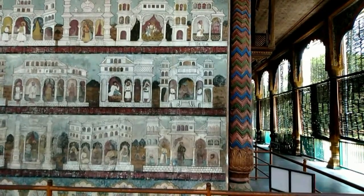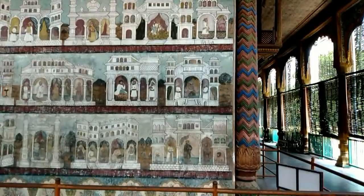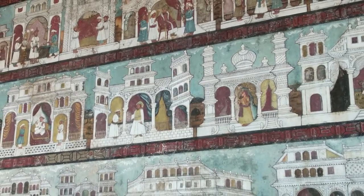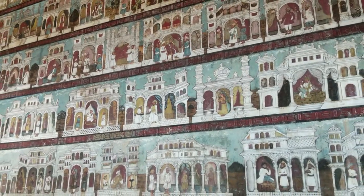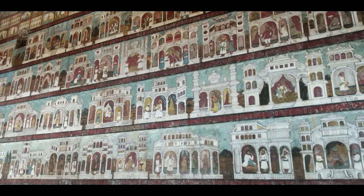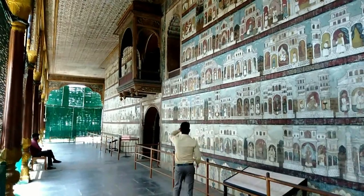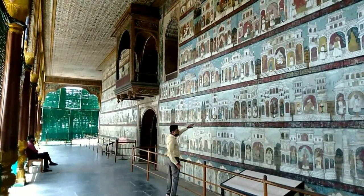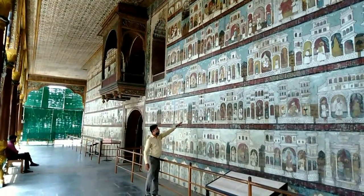Rulers who were ruling South India, and all the rulers' portrait paintings. So this is the East Wall painting, and here is Balaji Bajirao Peshwa II.